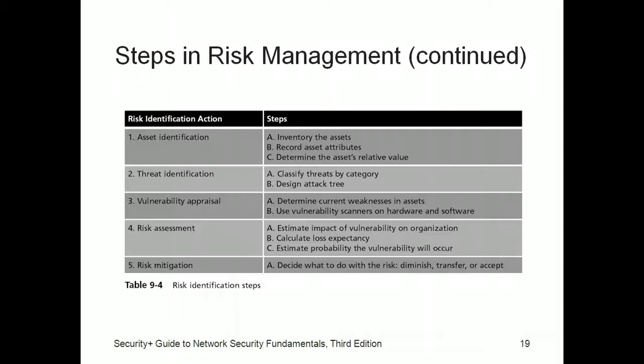So you have to determine the weaknesses, and then use vulnerability scanners or hardware and software like we're running here right now tonight, the Spiceworks. And then risk assessment is the fourth one. Estimate the impact of the vulnerability, calculate the loss, estimate the probability the vulnerability will occur. So you've got asset identification so far, threat identification, vulnerability appraisal, risk assessment, number four, and then finally, risk mitigation. Decide what to do with the risk: diminish it, transfer it, or accept it. Okay?